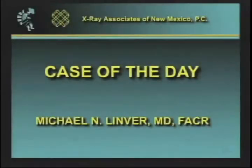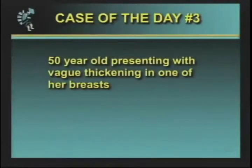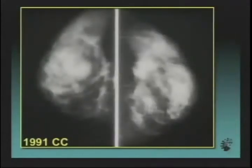Okay, case of the day. Get a chance to look at them. They're kind of interesting. First one was case number 3, a 50-year-old who presented with vague thickening in one of her breasts. So this was the year before.